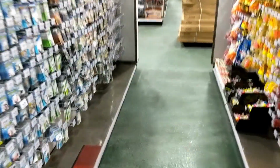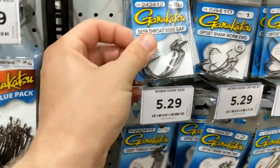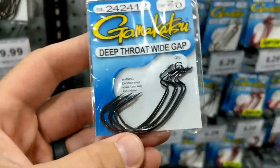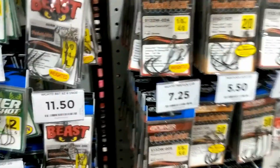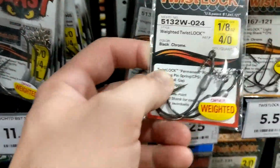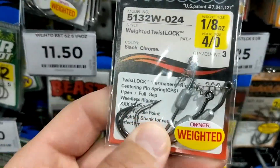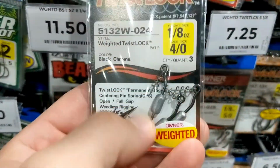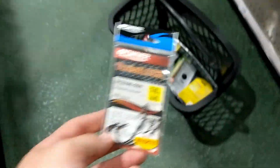Now we need some hooks to rig all this stuff up with. Let's see here, some 2/0 deep throat wide gap hooks. That should be perfect for those soft plastics, either one of them really. Check this out, this is perfect for those paddle tails right here. It's like a little weighted 1/8 ounce 4/0 swim bait hook with the little screw right there that you can screw it in. That will be perfect for those paddle tails. I mean, absolutely perfect.